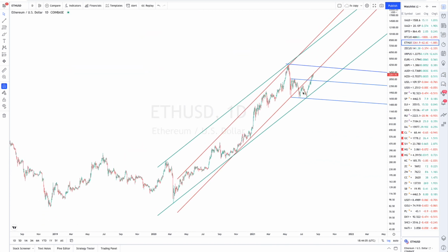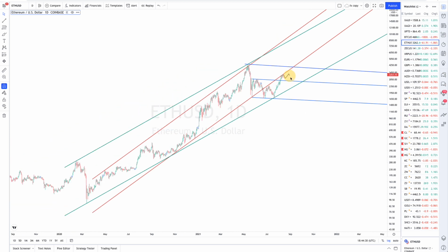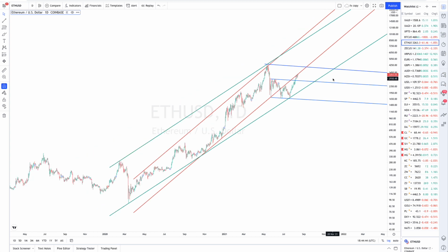Ethereum is backtesting the broken red channel. You can see here red top band here, red bottom band, 3 touches, and then it was broken, backtested, and came down off the green bottom band, going all the way to the red. Now it's backtesting the red top band again. It may climb all the way to the blue channel's top band. I mean, it's not a channel yet, but bull flag potential, just like Bitcoin, and come back down and then rally all the way to the green top band at 12,000, 14,000. That is a very big possibility.